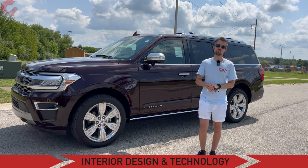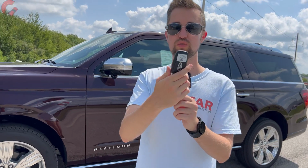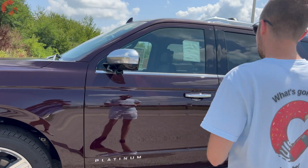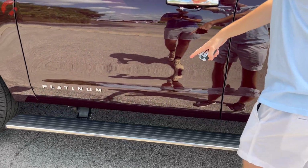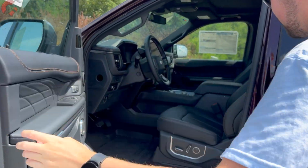All right, so now let's go ahead and move on to the interior. First, we'll take a quick look at the key fob. This is your typical Ford affair. You do have remote start built into the fob itself. And to get inside, just reach behind the handle. That's going to unlock the door. It will go ahead and fold out your power deploying running boards here on the Platinum trim level as well.